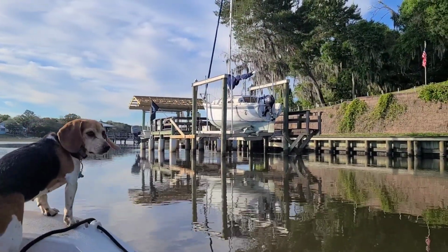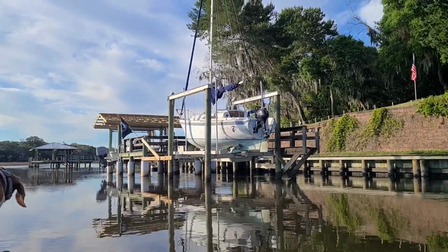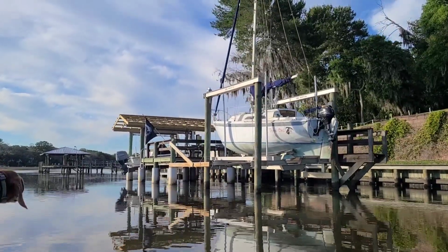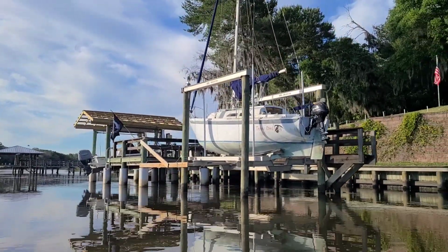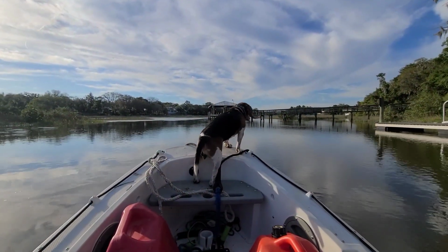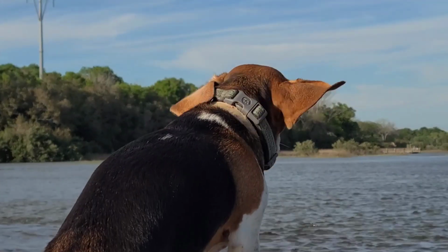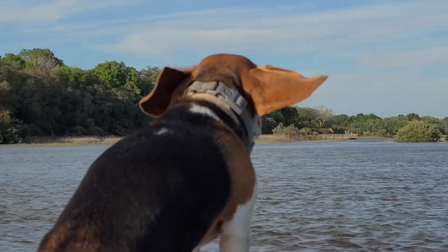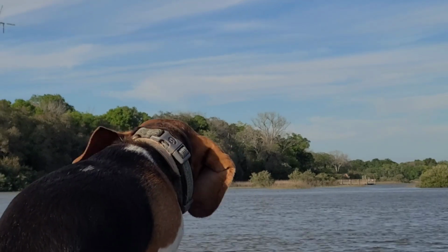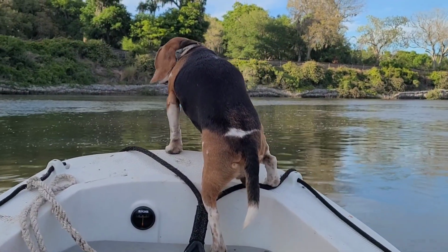I've never seen someone put a sailboat up on a lift like that. Maybe you'll see more of that when we get up on the East Coast, like Chesapeake or something, but I think that's the first one. He even got one leg up.